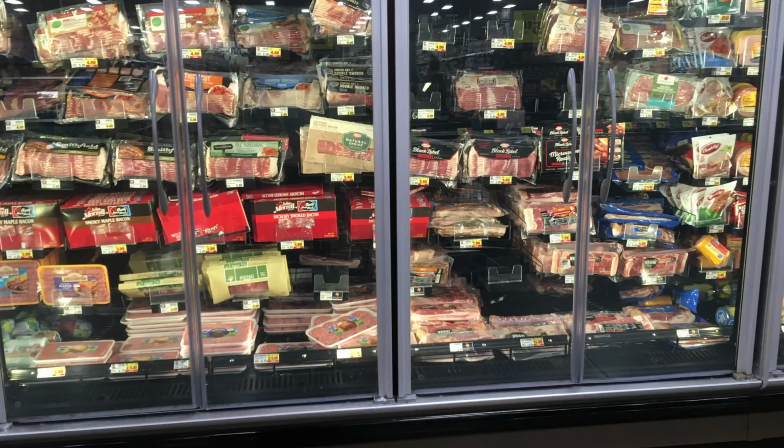We had heard that there was some bacon issues and bacon shortages. We're not seeing it here. It looks like there's plenty of bacon there. There's some dents in the lunch meat, but again, I think it's because kids are home for the week.